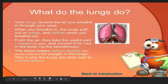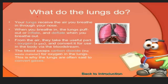Here's our resident doctor. Again, we're going to talk about what the lungs do. Many times we know that the lungs help us breathe, but what exactly do they do besides help us breathe? Because the lungs are a very intrinsic, inward body part or organ that does some amazing stuff for the body.